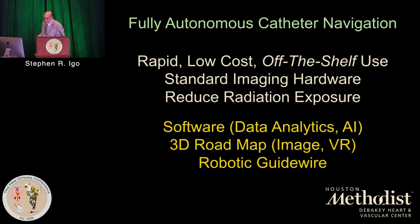So, in conclusion, I think that what you're really looking for is a rapid, low-cost, off-the-shelf kind of application. You don't want to have to build hybrid suites to be able to use fully autonomous catheter navigation. You want to integrate them into the cath lab environment that exists using standard imaging hardware. You want to reduce radiation exposure as much as possible.